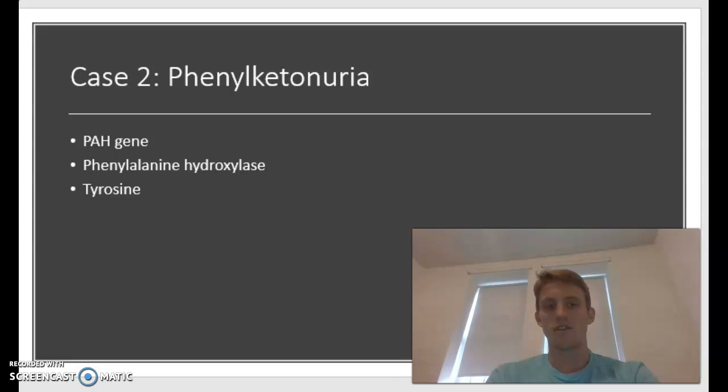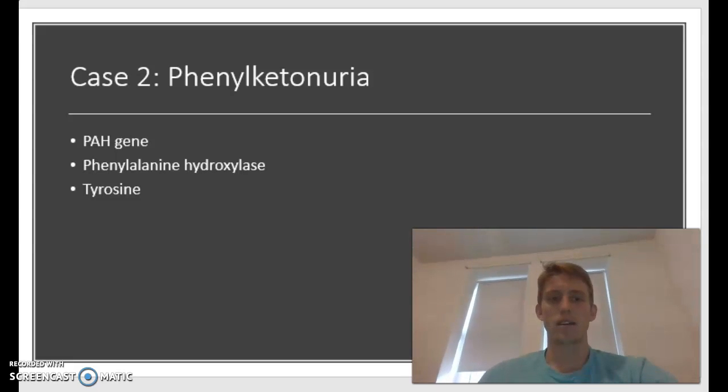The deficiency of phenylalanine hydroxylase means that tyrosine can no longer be produced in the body and must be emphasized in the diet. So tyrosine then becomes an essential amino acid for those with the disease. Additionally, phenylalanine accumulates in the blood, and excess phenylketones are present in the urine. This can be found in the patient's blood test, but most patients with the disorder are screened at birth for the disease.